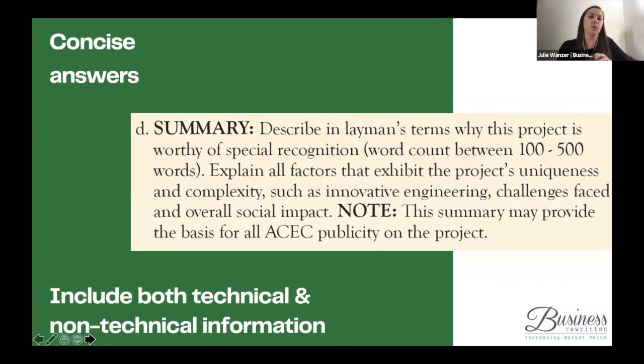For the last section, 4D, the summary, again, you've got a word count. It says 100 to 500 words. So basically 500 words max to tell the judges why you should win, right? So in this section, I would really focus on concise answers. You don't have that much space.